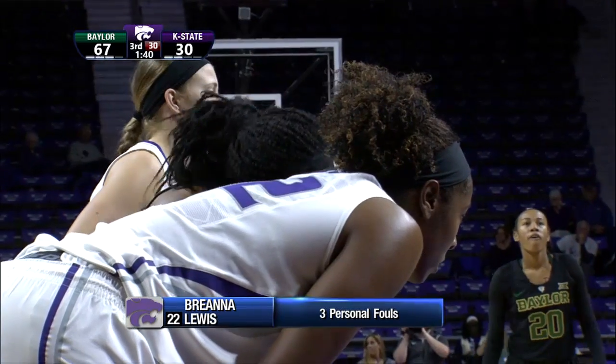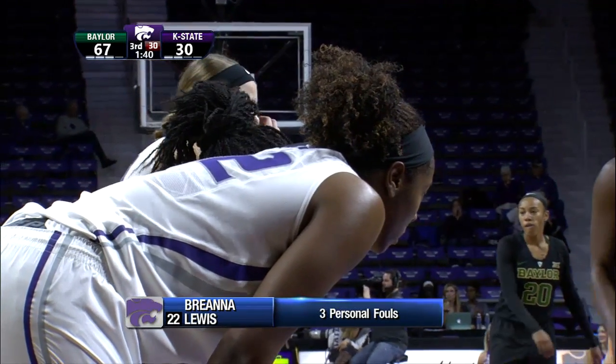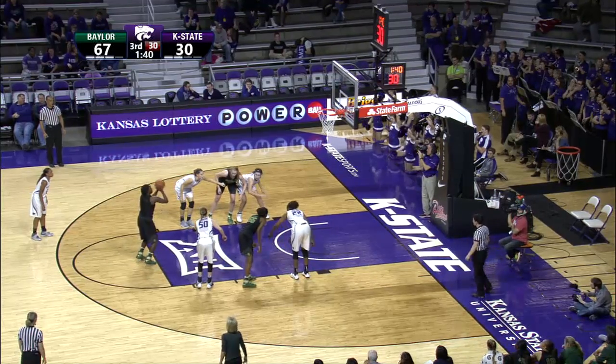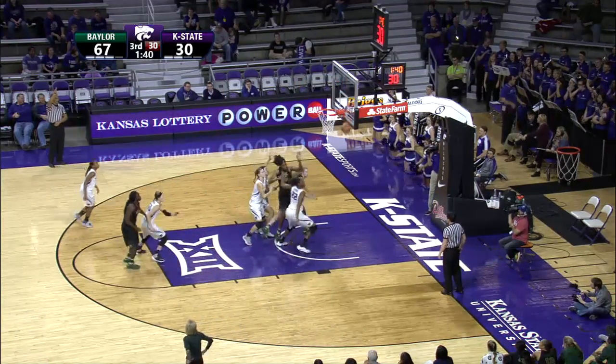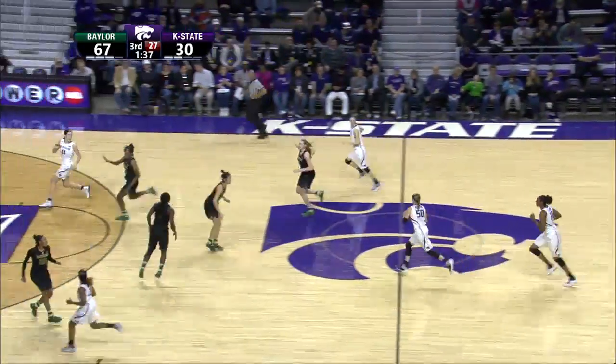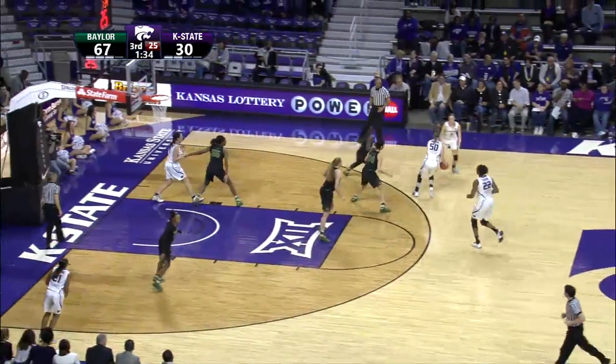Laney Page back in for the Wildcats. You see 3 fouls on Lewis. Tough night for Bre Lewis. 3 of 13 from the floor, 7 points, 8 boards, couple of blocks. It's rebound number 9. That's 4 free throws missed in a row by Baylor. That will not please their fiery coach.